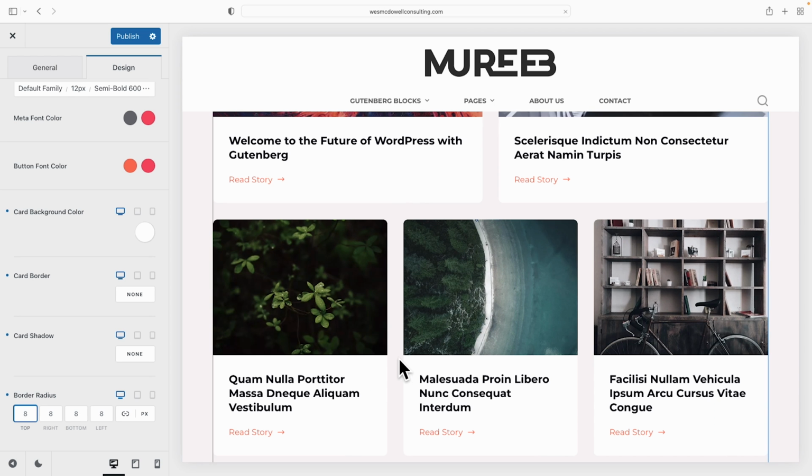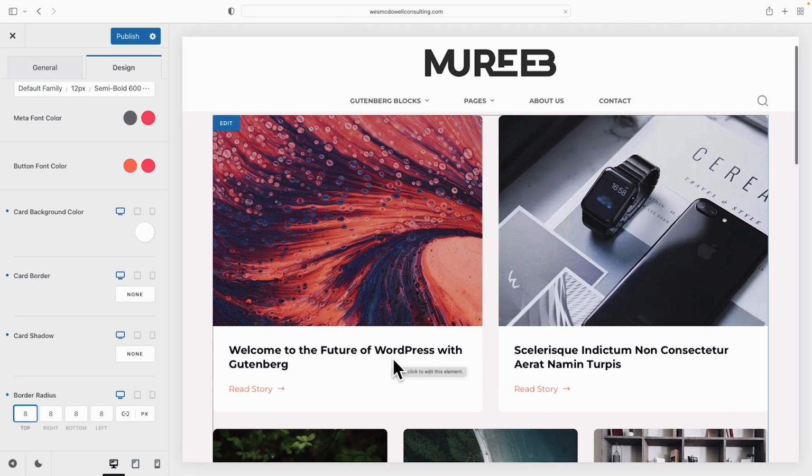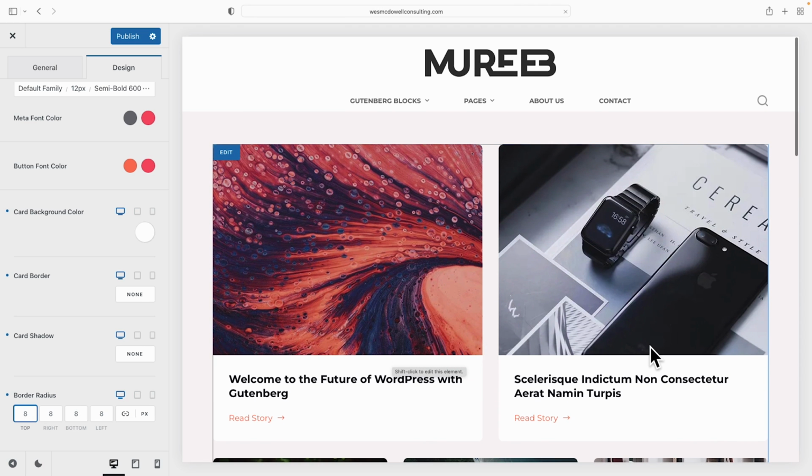But hopefully you're starting to see how customizable this is and how all these elements can be tweaked to really give you any look you want. Okay, so now let's click on Publish to save our changes.